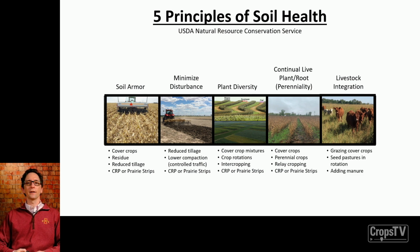And then finally, livestock integration, where we used to have ruminants grazing the prairie savannas of the Midwest, and there's a lot of interest from growers bringing cattle out to graze cover crops or perhaps seed pastures in a rotation. Pasture crops like alfalfa is gaining some traction these days. And then just adding manure is one way to kind of reintegrate livestock rather than using synthetic fertilizer sources, adding manure as a source.